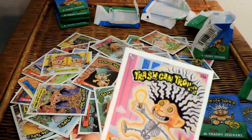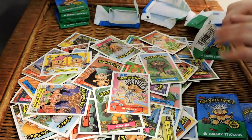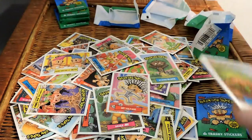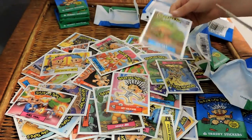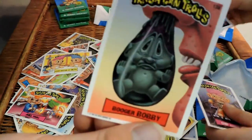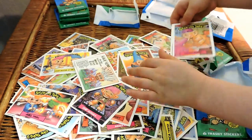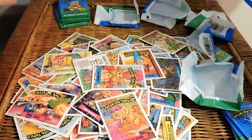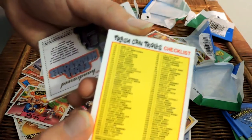High voltage. Oh, he died. Right? That'd make him Dead Ted now, huh? Bully Tony. Booger Bobby. But then, did we get a lot of duplicates now? Now I need new ones. Oh, and here's the checklist, so you can find out all the trolls that you have and mark them down.